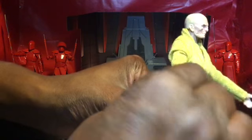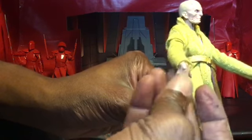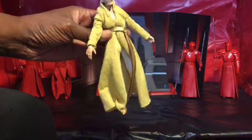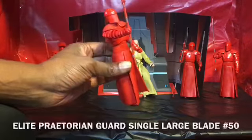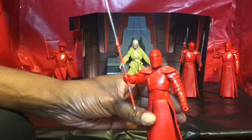And then in the wrist area, you're going to get a full twist turnaround, and then of course good up and down. Cool, very, very nice figure. Really love Snoke there. So there he is, guys. Awesome figure, another awesome figure to go along with Snoke and the throne room.